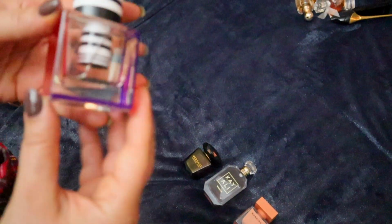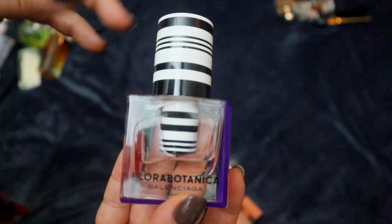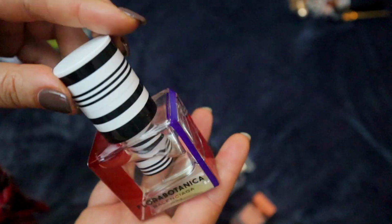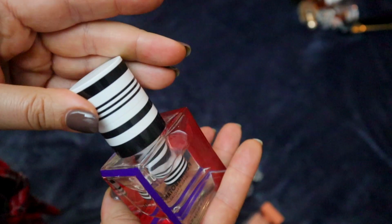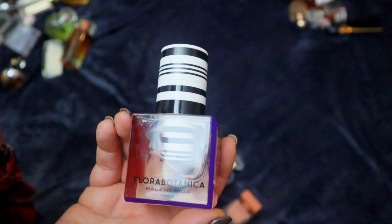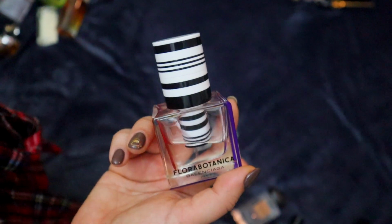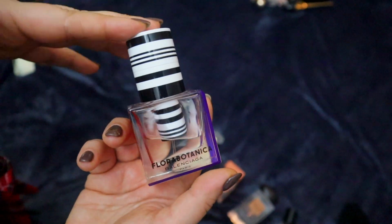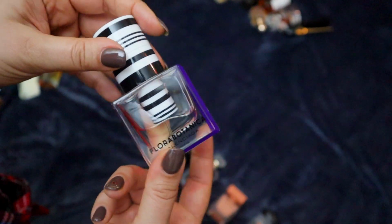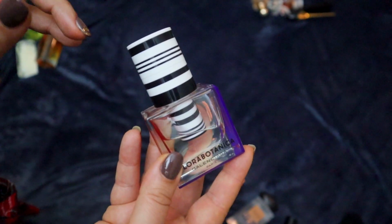But this one, so this is Flora Botanica by Balenciaga, and I'm not sure. I mean, I kind of like it, but then again, it sometimes gives me a headache, so I very rarely use it. I think I'm going to put it on my maybe pile, and we'll see. Maybe this will work a little bit better in colder weather, who knows, because in summer, when it's sunny and all, it just gives me a little bit of a headache. So I'll give it another chance, but I'm honestly thinking that I'll probably have to get rid of this one at some point. But yeah, maybe pile for now.